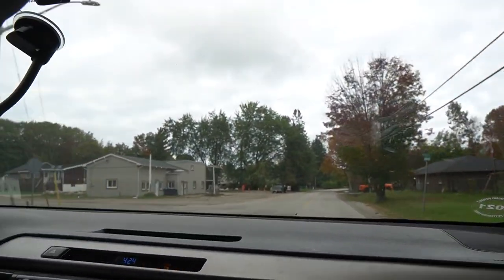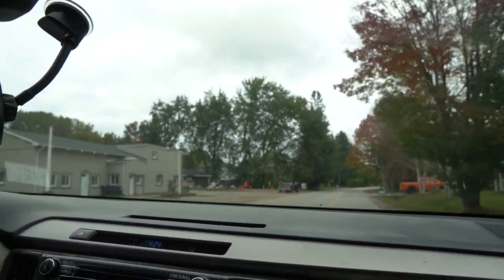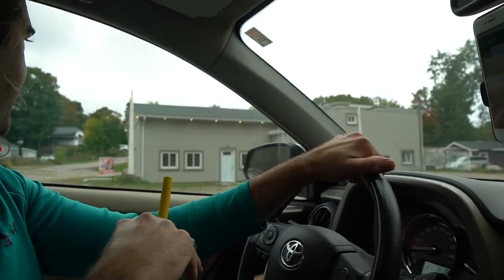Here we are in Wabashin. Some really cool houses here. Some old houses on some really big lots. Old gas station over there. Oh, yep. It's for sale. I want to buy a gas station.